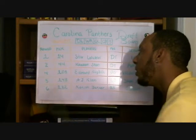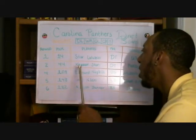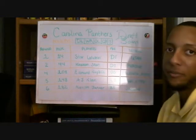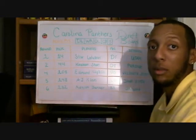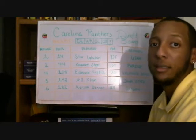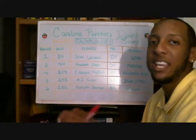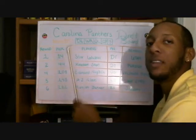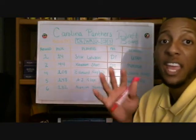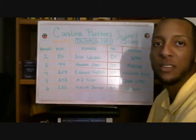Second round, 44th overall selection, defensive tackle out of Purdue, K'Wan Short. Look, the Panthers simply doubled up. They said double our money, double or nothing. We got one. Why not go ahead and get two and get it out of the way right now? They don't want to have to revisit this position again. They went and doubled up in 2011 when Marty Hurney decided to spend 2 third-round selections.